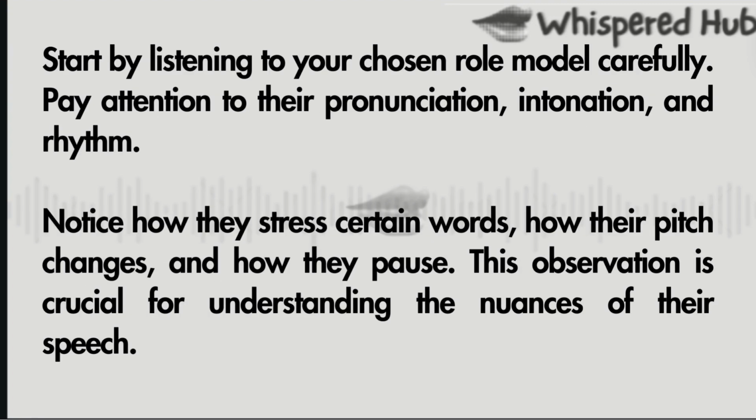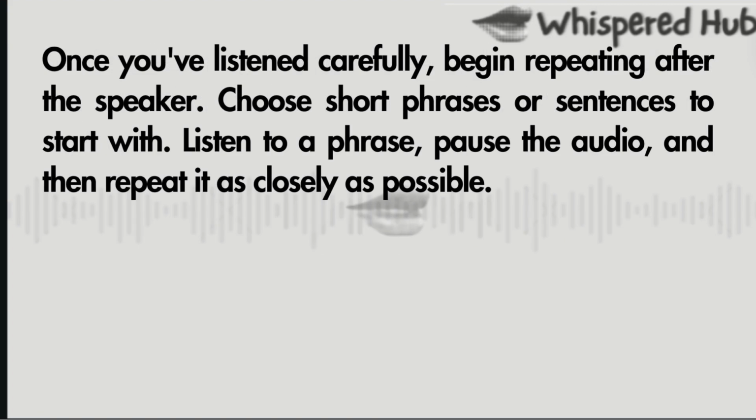Start by listening to your chosen role model carefully. Pay attention to their pronunciation, intonation, and rhythm. Notice how they stress certain words, how their pitch changes, and how they pause. This observation is crucial for understanding the nuances of their speech. Once you've listened carefully, begin repeating after the speaker.